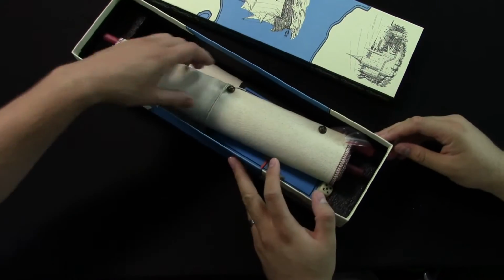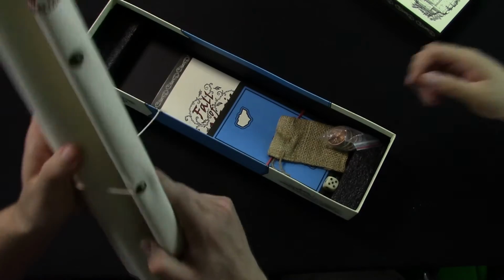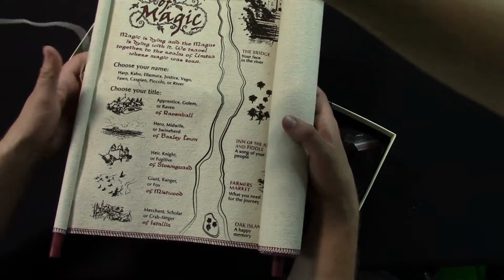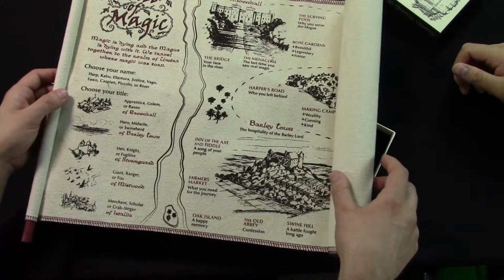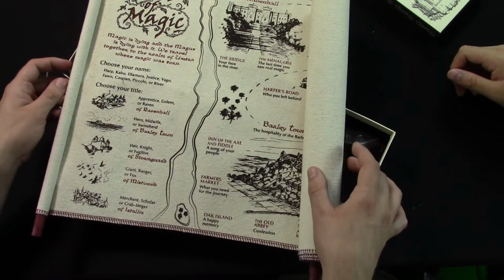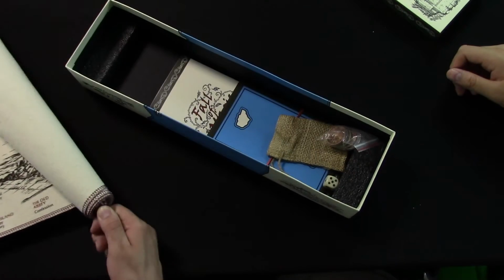What is that? So this is a scroll, as you may have noticed. Bound in twine. It smells woody. Oh, it smells good. And this is actually your game board. What? Okay, I was getting a Tolkien vibe before, but now it's intense. And you go out to, I think, here-ish. You choose your name and where you're from. And then, well, the rule book's in here.